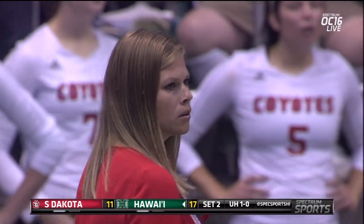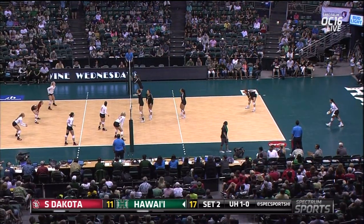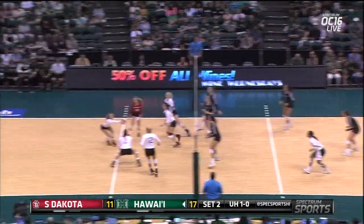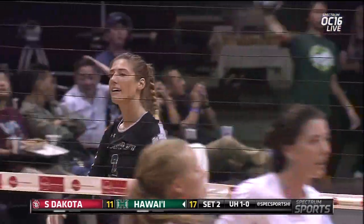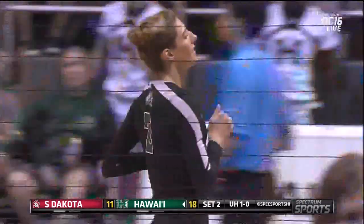Alas, another ill-timed service error, though, 6th for the Coyotes. They are hitting .143 here in this second set compared to .409 for Hawaii. 6-point difference. Dotseth, big swing, blocked, and Kelsch and Maglio jumping side by side there, and a timeout taken by South Dakota head coach Leanne Williamson.